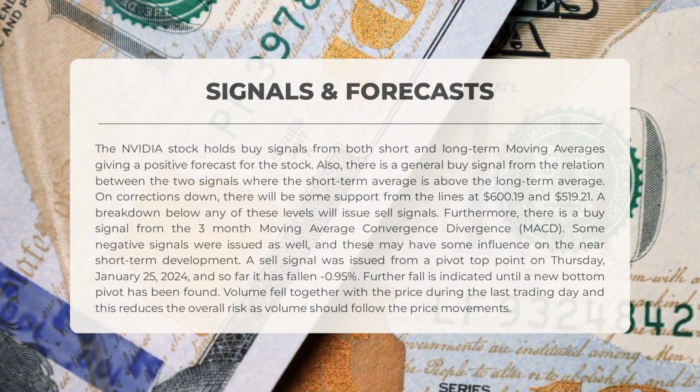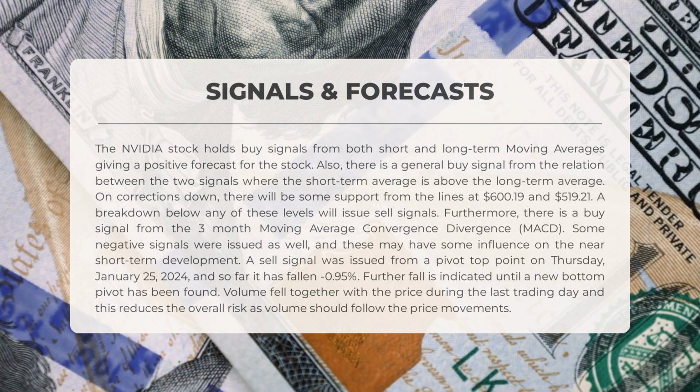Furthermore, a buy signal has been identified from the 3-month moving average convergence divergence, MACD. It's worth noting that some negative signals have also been issued, which may impact the stock's short-term development. On Thursday, January 25, 2024, a sell signal was issued from a pivot top point, resulting in a minus 0.95% decline in the stock. It is anticipated that the stock will continue to fall until a new bottom pivot is found. During the last trading day, the volume decreased along with the price. This reduces the overall risk, as volume typically follows price movements.